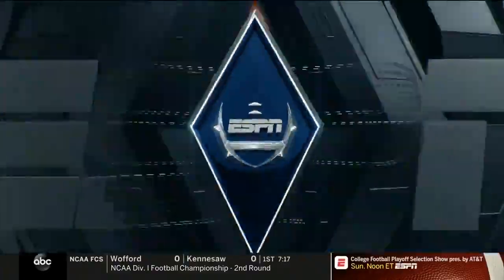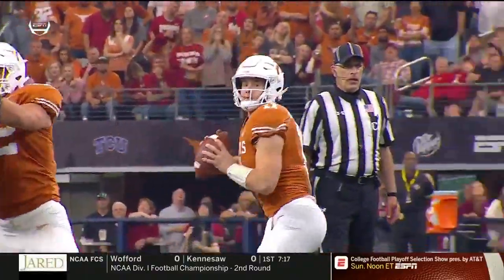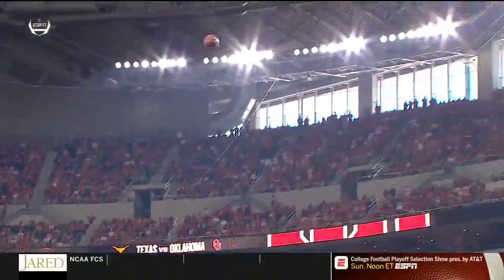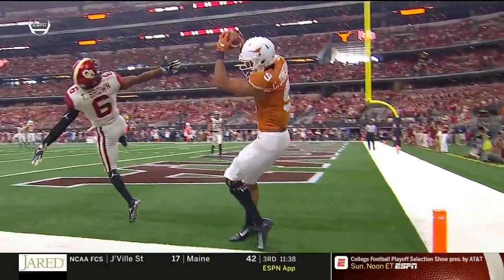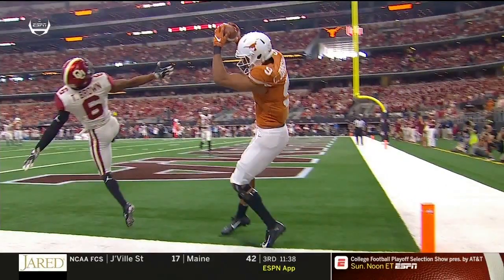What terrific protection. Again, Trey Brown, 5'10". Colin Johnson, 6'4". Throw it up and let the big guy go make a play. 1 foot down. Good kick in Western Michigan.